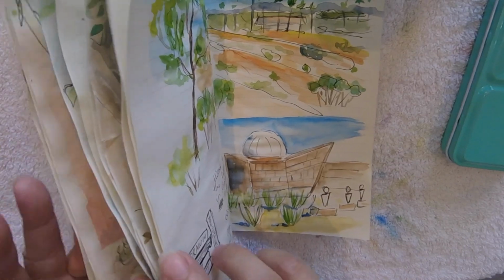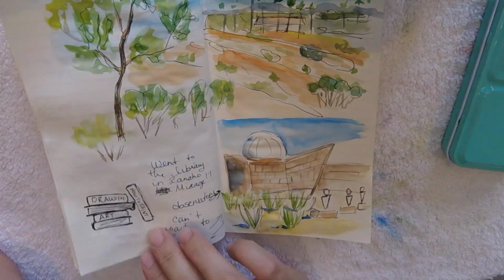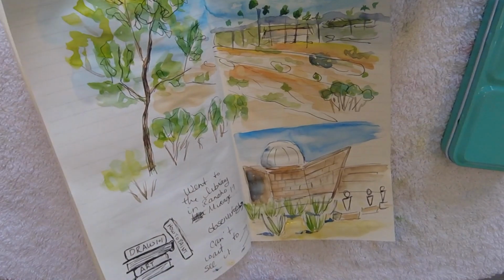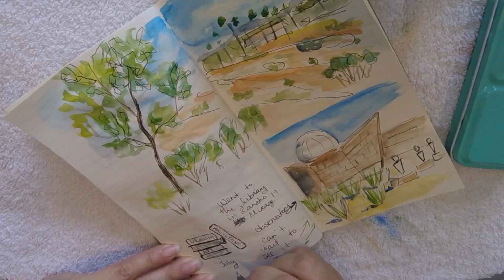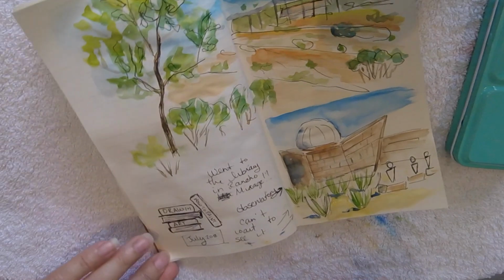But as far as my lemon tree, everything is still green. I'm still waiting for everything to get ripe. But anyway, I don't remember what date this was, so I'm just gonna put July 2018. That was when I went.